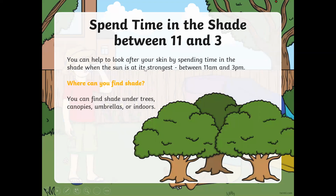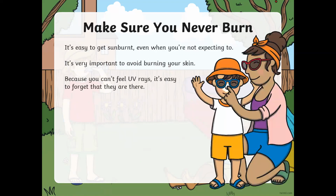Okay, so you can help to look after your skin by spending time in the shade when the sun is at its strongest, between 11 a.m. and 3 p.m. You can find shade under trees, canopies, umbrellas, or even indoors. And I know at school, there's quite a few trees which we can sit underneath, and there's quite a few canopies that we can sit underneath if it gets too hot during our lunchtime.